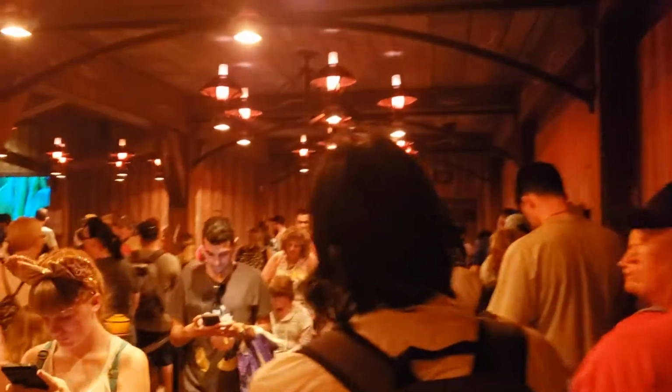It is very orange in this room, but I'm going to try to show paintings throughout the queue. It's not that big of a room, it just kind of loops around.